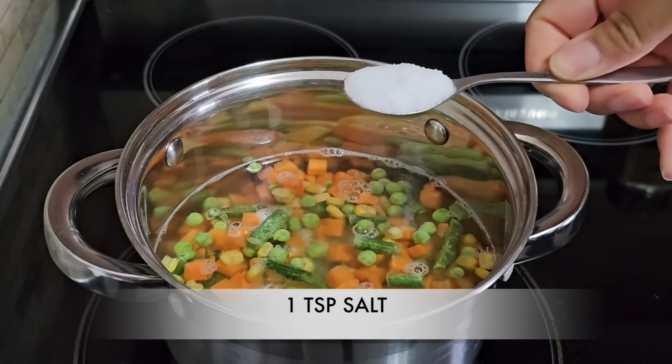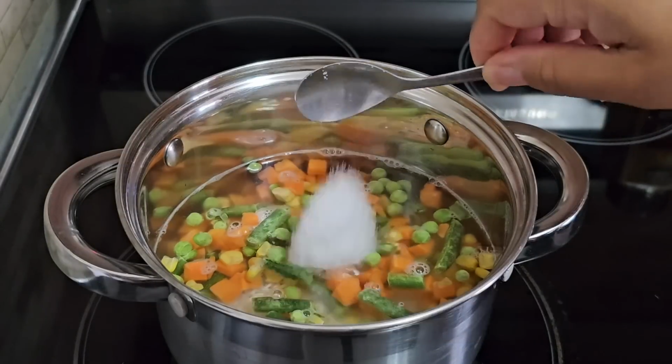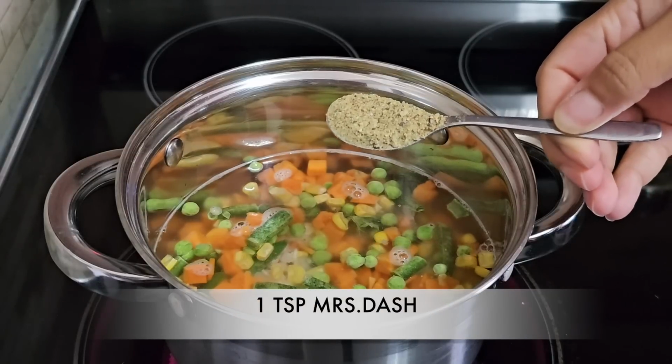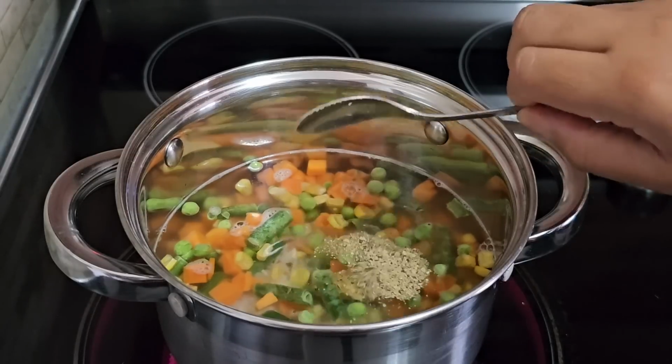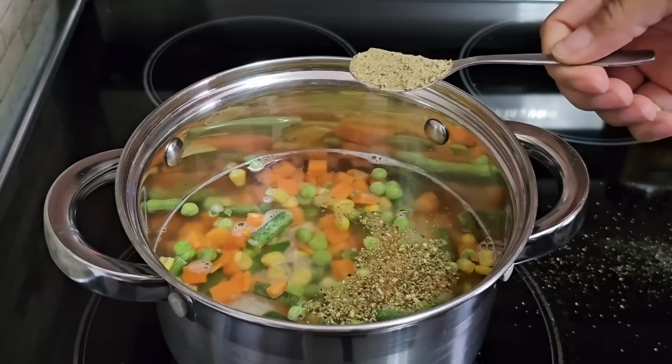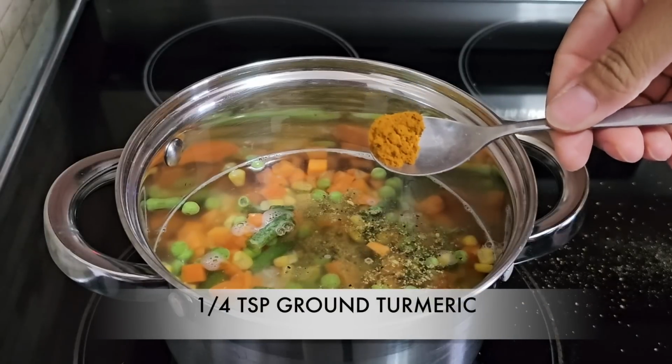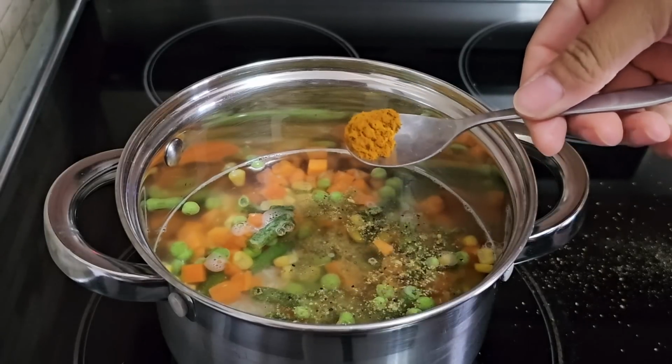Now I'm adding half a teaspoon of salt, 1 teaspoon of Mrs. Dash. This is half, so I'm going to do another one. Here's number 2. And for the turmeric, I'm just using like 1/4 teaspoon for that.